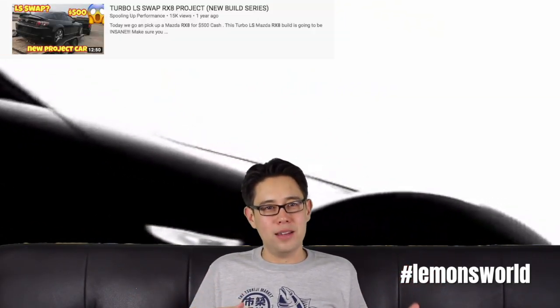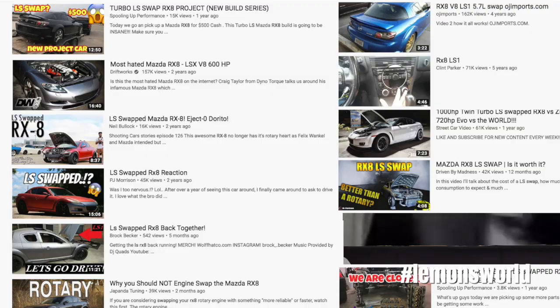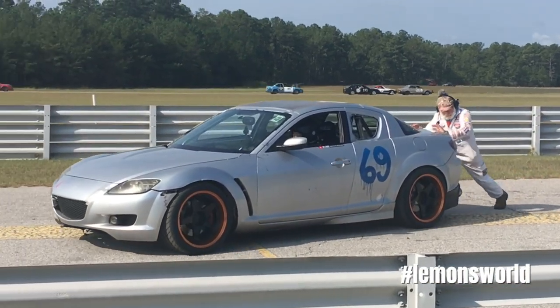There were a lot of things about it that really were better than the Corvette Z06. And I got to thinking, you know, God, if you could put the drivetrain from this into the Mazda, you'd really have something. I wonder if anybody's ever actually done that. So here we are many years later, and yes, several RX8s have fallen into the Lemons price range.